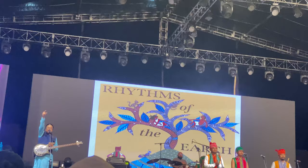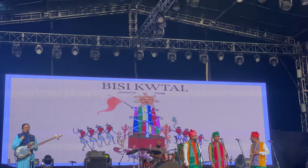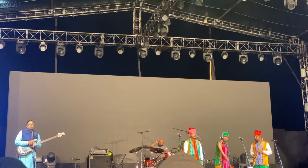And now, please welcome on stage our friends from the Bodo tribe. This is a song called Buisagu, which is about the festival and the festive spirit. Let's take it away. Are you ready to dance?